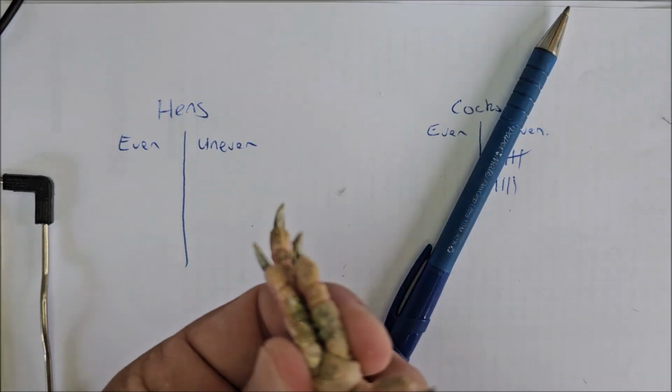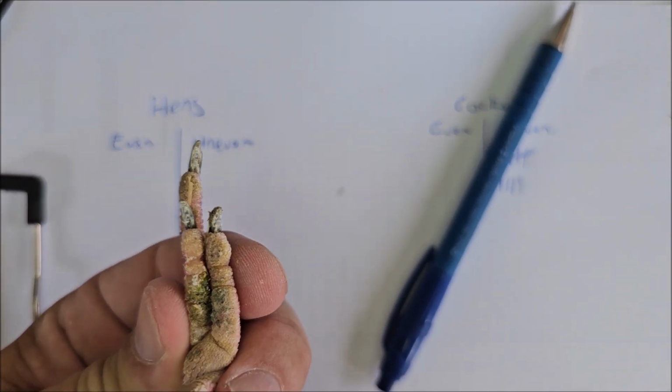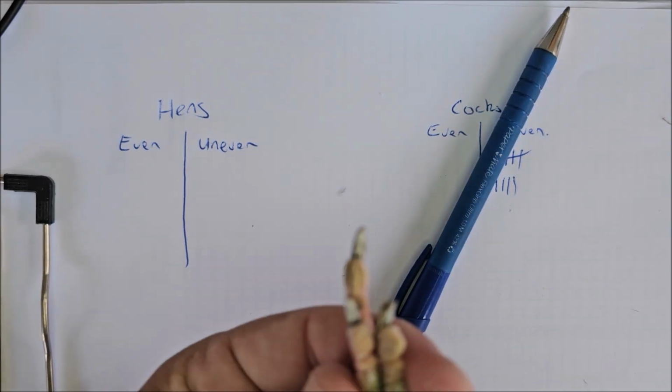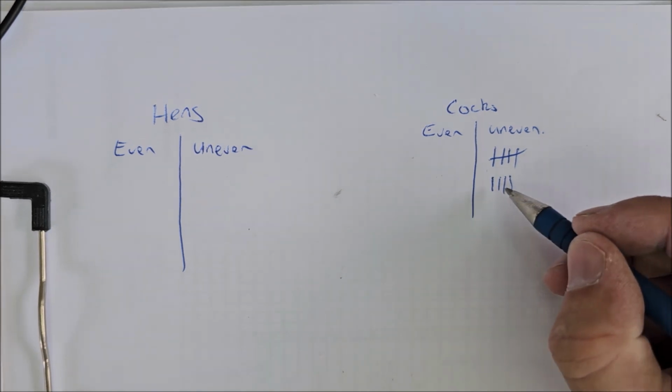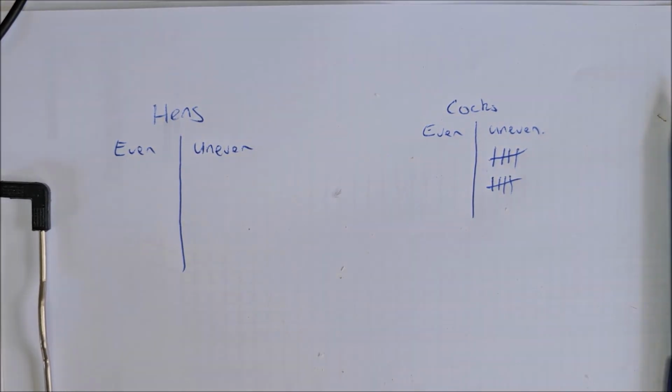Alright, this is the 10th cock, and see, he's definitely uneven. Now, look, I don't know what to make of these results. That's the 10 cocks we've looked at, and I've marked them all as uneven, but like I said, at least 4 of them were almost identical, less than 0.5 millimetre in it. And if I didn't know they were cocks, I don't know what I would have called them. Anyway, let's put these cocks back. I'll pull out 10 hens and we'll try again.